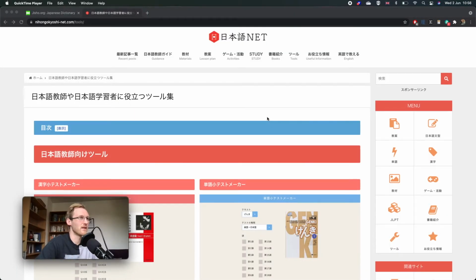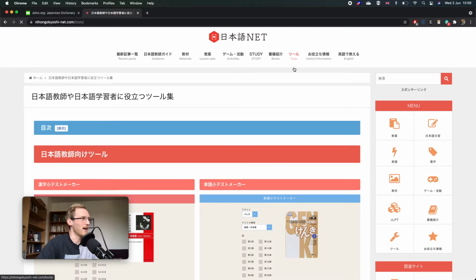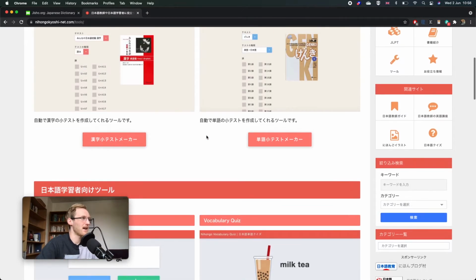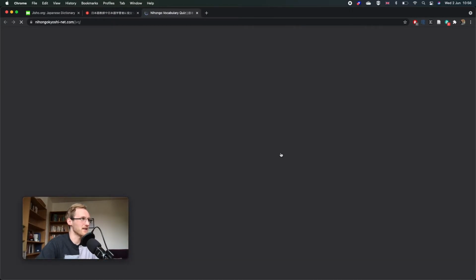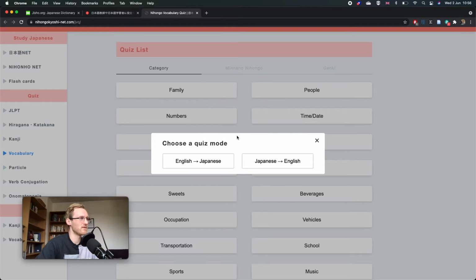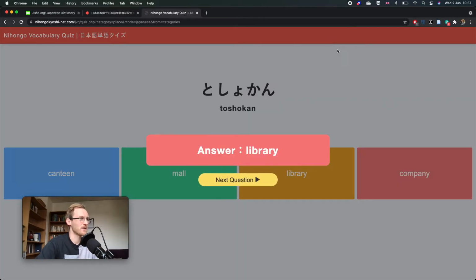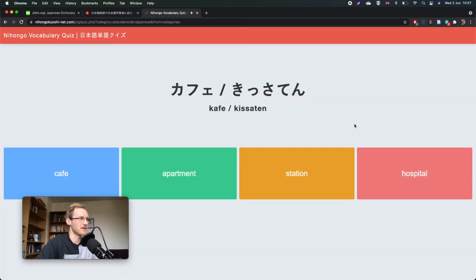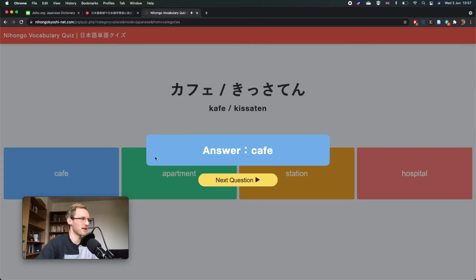And so the other section that I think is really useful as well is the tools section. And if you come here, then you can find the quiz making website, and say you click on the vocabulary quiz here, it takes you to the Nihongo vocabulary quiz section of the website, and basically you can choose various quiz modes and test yourself on certain things. So it will give you a vocabulary quiz here on a certain type of vocabulary. So a mansion is a condominium, and you can go through this process of choosing the various vocabulary, multiple choice questions. Cafe is, surprisingly enough, cafe.